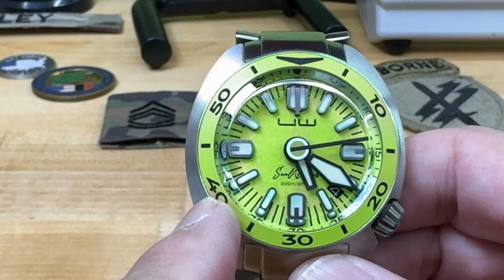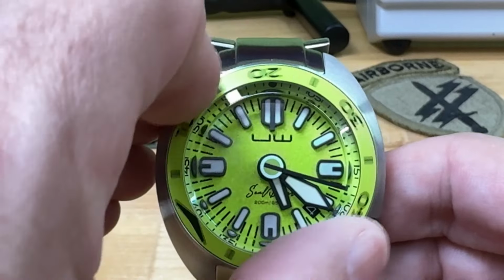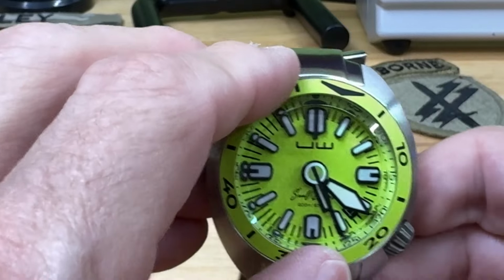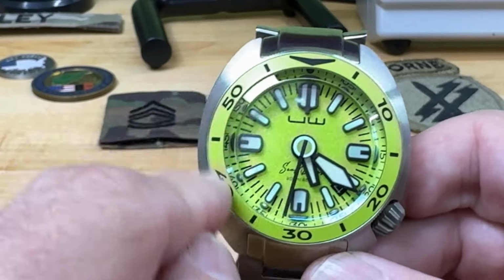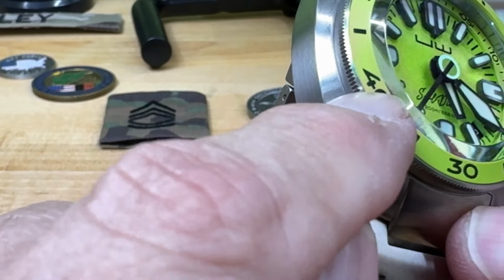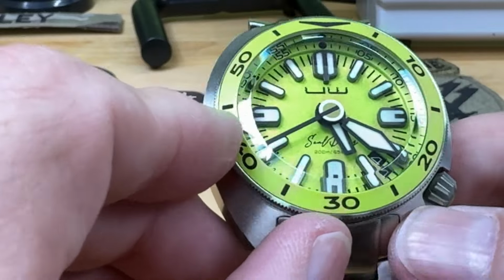It's a 120 click unidirectional bezel. The bezel action is very, very nice. I'm going to put it up to my mic so you can hear it. So it's very firm. It's very tactile. And the QC is just dead on. It lines up perfectly at the top. If you got the 50 hour, it's aluminum. It is a flat aluminum bezel. It is not ceramic, but it is an aluminum bezel.